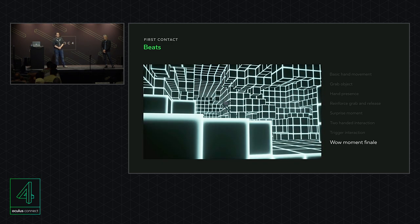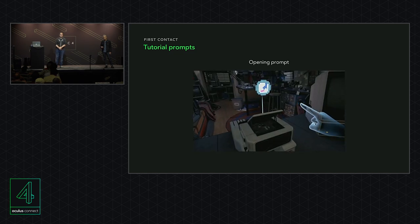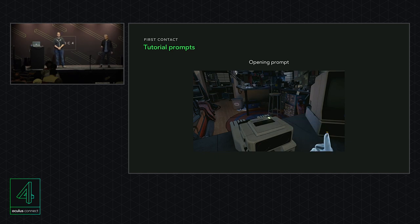Yep. So I know I said we front-loaded a lot of our literal teaching in Touch Basics, but there was still some need of some prompting from within first contact. But when we did that, we still made sure that it was minimal, and it's in the style that you would understand to live in this world, right? So we had prompts that didn't have any text. We've done all the heavy lifting in the early part. This is really just a reminder of certain things that start the experience.